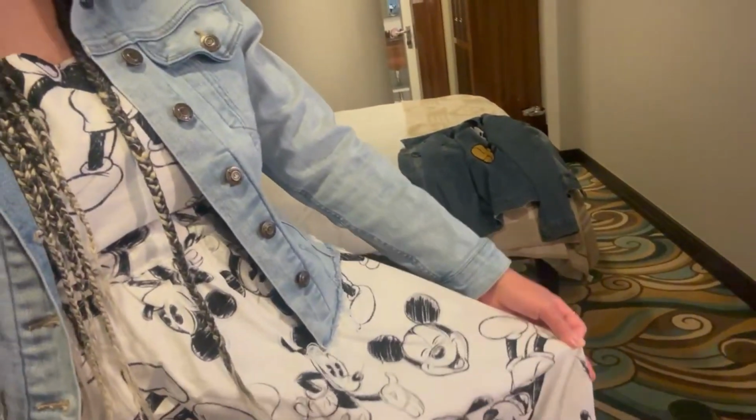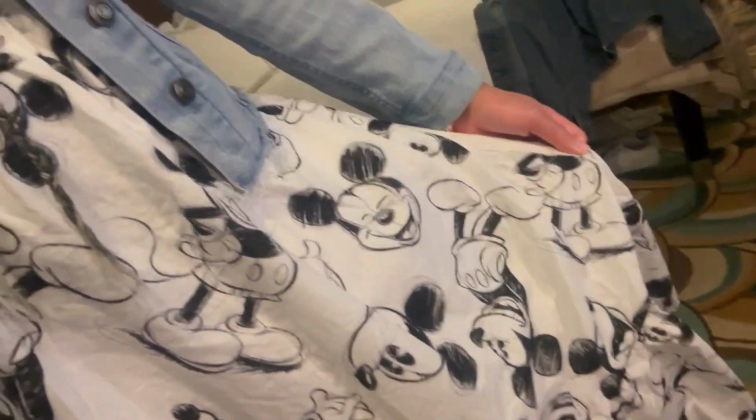So now we have a little bit of a break before dinner. Tonight we are eating at Animator's Palette. This is my favorite restaurant aboard the Disney Dream. I just love the theming. I love everything inside of this restaurant. I think it's really cute, and I think you guys are really going to enjoy it. In light of that, I decided to wear an Animator's themed dress. I actually got this from Shop Disney, and it has all different sketches of Mickey Mouse on it. I thought it was perfect in reference for tonight.